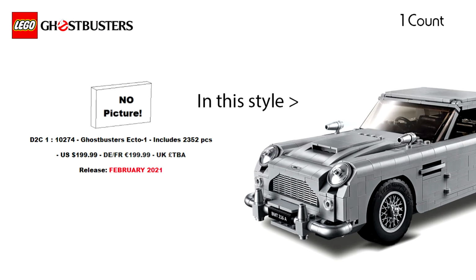As I mentioned earlier on within the video, I did want to save one of our creator expert or 18 plus type sets for later on in the video. That's because it goes under a separate sub-theme, that being Ghostbusters. This set that I'm going to be talking about was supposed to release in 2020 with the Ghostbusters reboot movie, though that movie got delayed, and I think it might have even gotten delayed again.